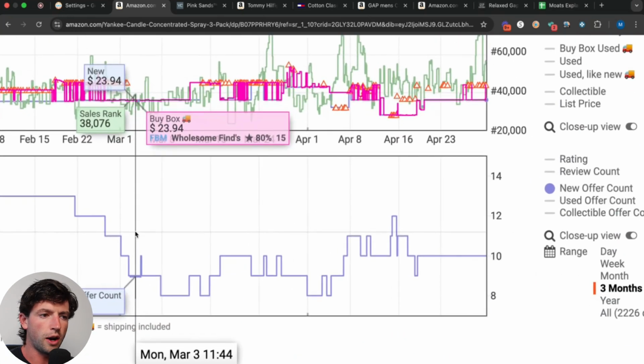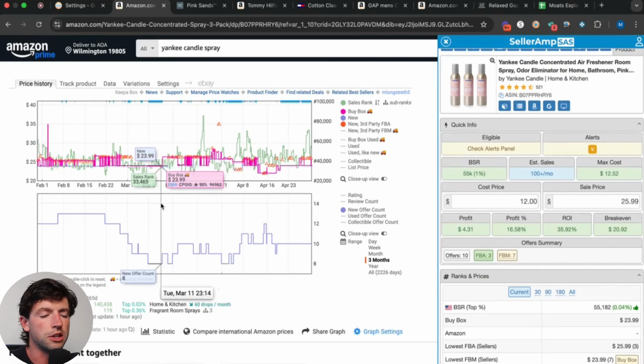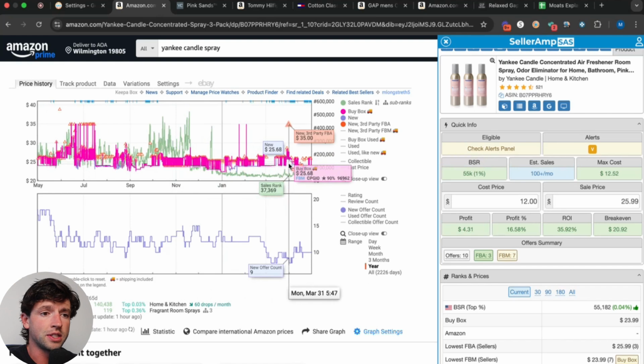Now, in terms of the new offer count, otherwise known as the seller count, I get asked all the time, how much competition is too much competition on a specific product? And truth be told, that doesn't really matter, because there's terrible listings that have 2 sellers and great listings that have 60 sellers, right? And it's all about how fast this listing actually sells. This is a 50K rank with 100 sales per month, and the price is really stable pretty much all last year here.